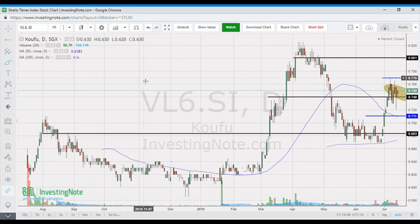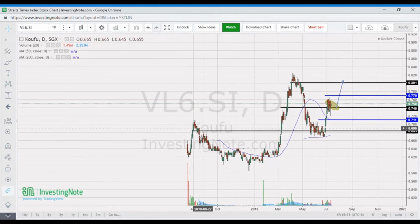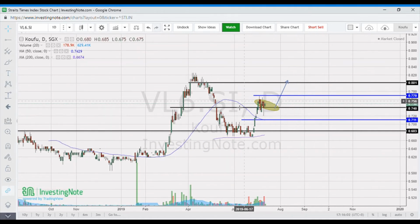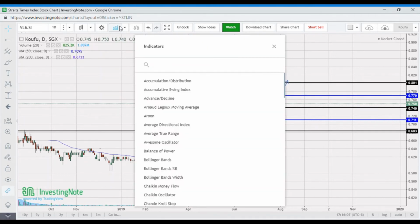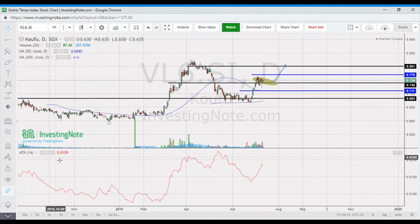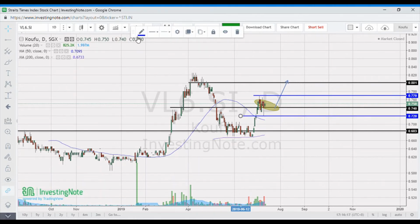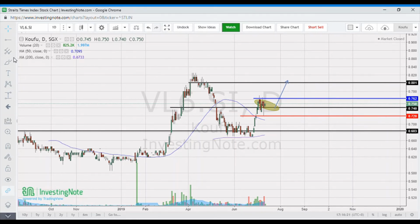So somebody asked me about Kofu. Kofu is actually not too bad if you look at it. Price is above the 200 days and 50 days moving average, it is higher than its IPO, and I think there's some positive news lately. However, one of the issues I have with it is that the ATR might be a little bit high. It's about 2 cents. If you put 2 cents here, maybe 2 cents, and then you want to make an entry, maybe you make an entry down here.